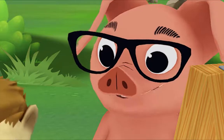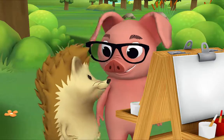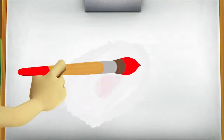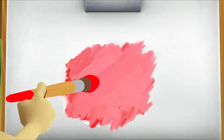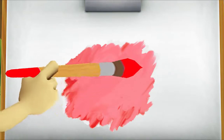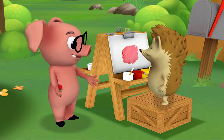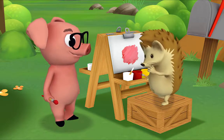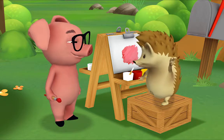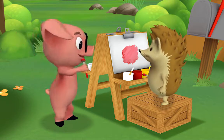Yes, wanna see how? Yes, please. Okay, first, start with some white. Then get a little bit of red and mix it in. Look, it's turning pink. Yeah, you mixed white and red and made pink. What are you going to call your color? I know. I'm going to call it Pig Pink. That's a great name.